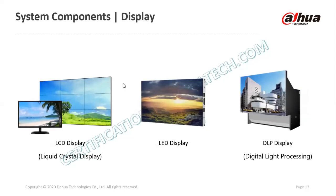For the display system, you can have an LCD display, just a normal TV. But in a surveillance system, you would not use just a normal TV, because a surveillance display will run for long periods of time without going bad.